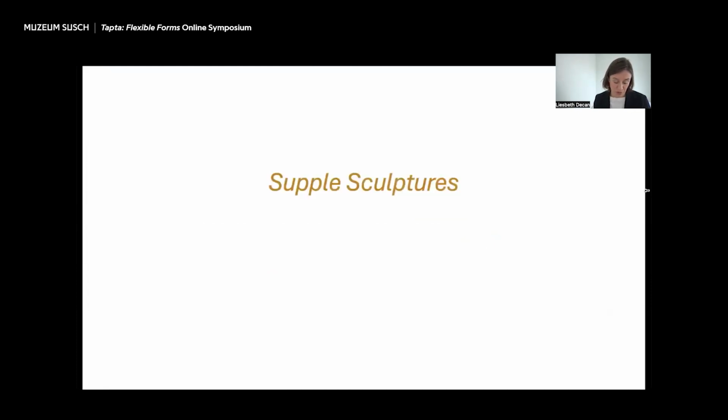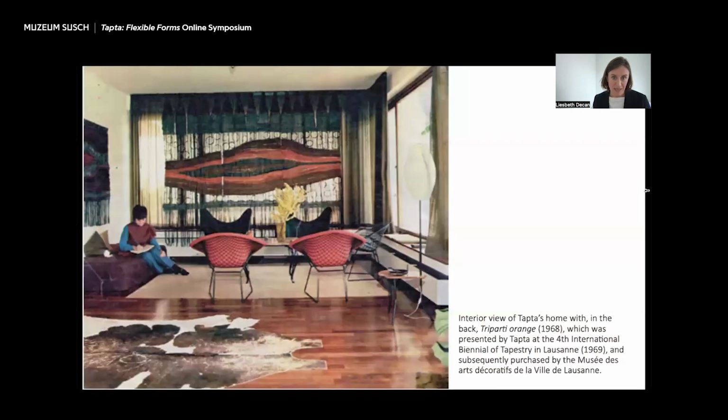Supple sculptures. In 1969, Tapta showed her semi-transparent curtain-like hanging tripartite Orange at the 4th Lausanne International Tapestry Biennial. You can see the work here hanging in the back of Tapta's home interior. It's actually the only existing color image of the work, as far as we know.